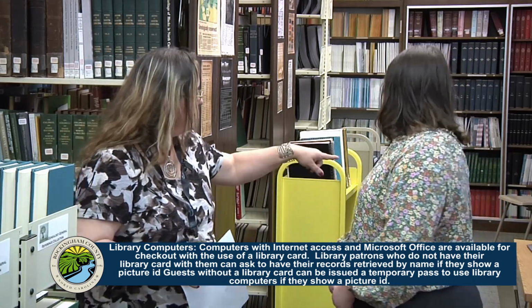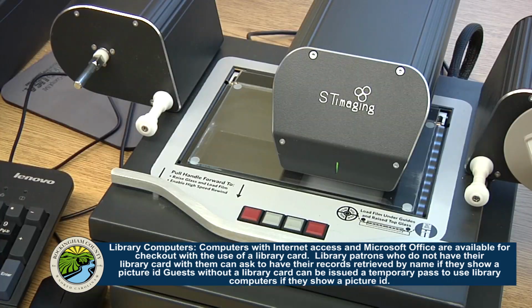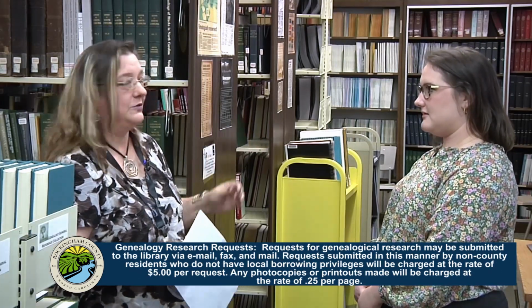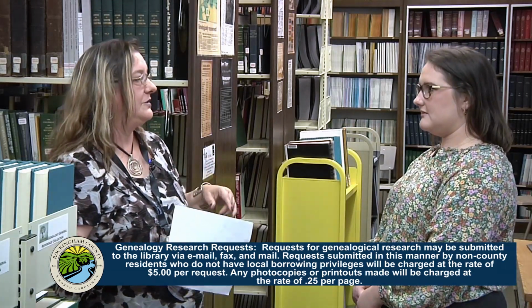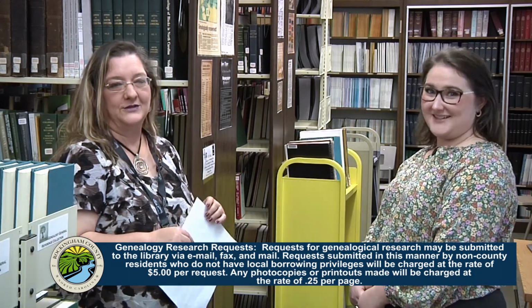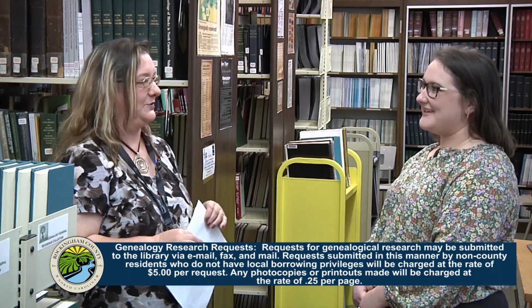We also have microfilm machines. Here's one of them here, and there's two more in the back. So we have microfilm machines to be able to look at old newspaper clippings. A lot of it's digital. We have our North Carolina digital collection online, which leads to a lot more family history research. So we've got a lot of goodies in this room, and it's very well liked.